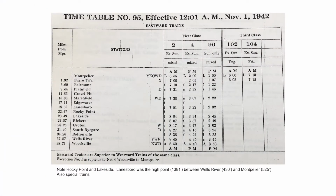This is the timetable. It was effective at that time, and as you'll see, it has Lanesboro and Lakeside listed on it.